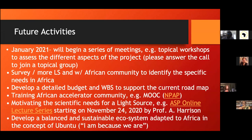In the beginning of next year, we have thought to start with some topical webinars. There are some workshops that could look at the different aspects of the project. This is one of the important parts, to gather with different teams and different experts, and try to build up, through some white papers, the possibility later on to combine everything in this CDR, which is essential in order to show what this light source can do, and to look at how, over the 20 years, everything will be done.